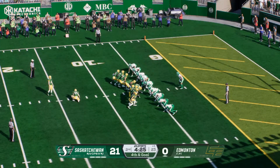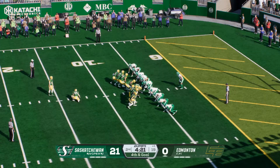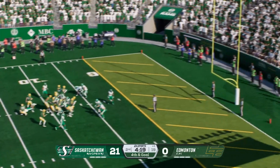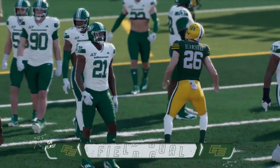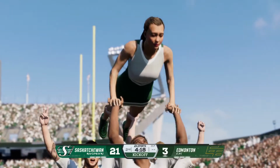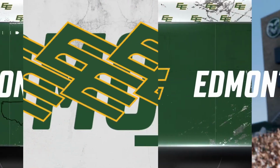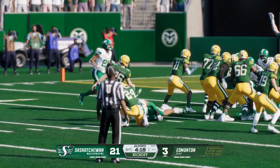Now on 4th down, they'll settle for a field goal try. He'll boot it from the left side, and from this distance, that angle ought to be fairly easy. It's good. He hit that one right down the middle. Had to settle for the field goal. And that's not the way they wanted to end the drive, but nice job being ready and your field goal kicker coming through and putting 3 points on the board.